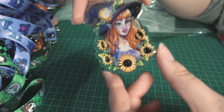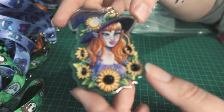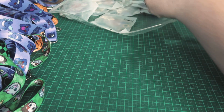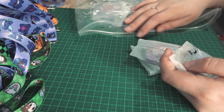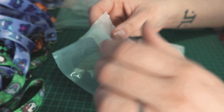And this is my Sun Witch. She's got the sunflowers. And I think the epoxy finish is so nice. What else do I have? I think I've just got 3 more designs. Let's open these.